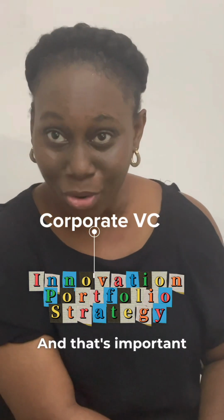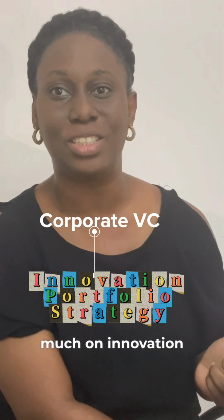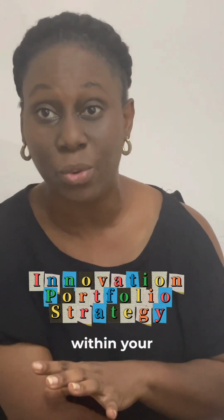And that's important because you don't want to focus too much on innovation and not on your core job. With a personal innovation portfolio, you can harness the power of structured innovation right within your role.